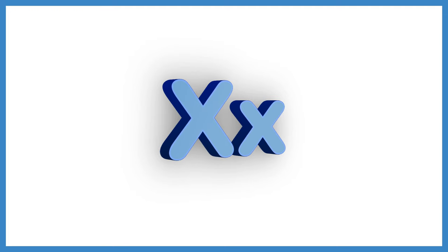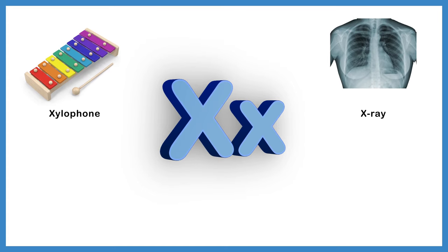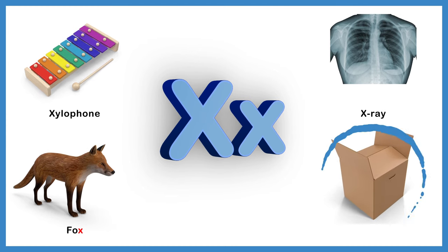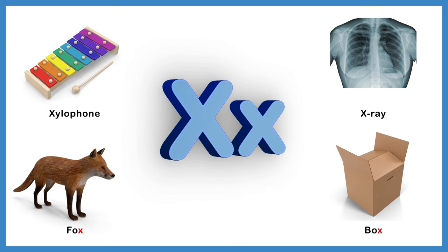X is for xylophone, X-ray, box. Awesome!